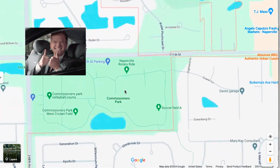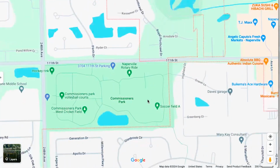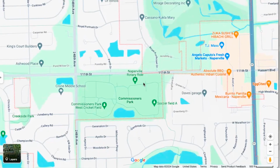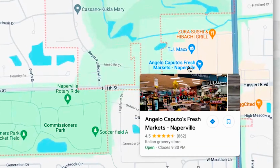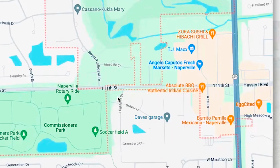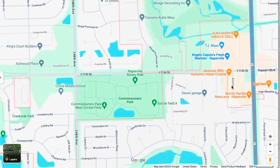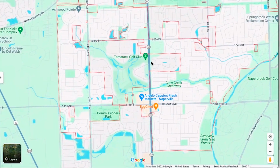A lot of stuff that you can do here just in Commissioner's Park if you're trying to get outside and get some exercise, some recreation for you or for your kids. You'll find that right there, not too far away. And then after you get done exercising, just down the street here is a barbecue spot. Caputo's is a fresh market. Hibachi grill right here. So, not far away, just to find some food after you just got done exercising. Which is a huge plus, right? And that's at the bottom of Naperville.